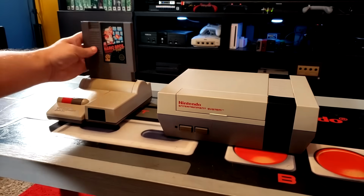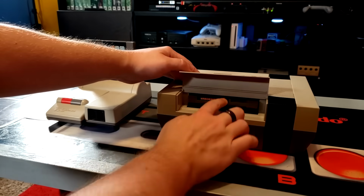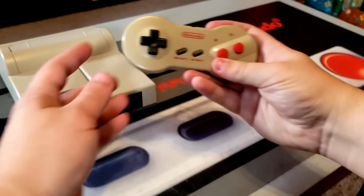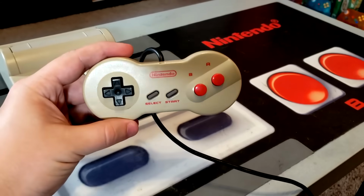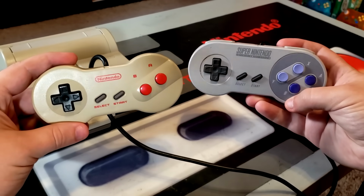The cartridge port was moved from the front of the console to the top, which is why it's often referred to by collectors as the top-loader model, as opposed to the old toaster system. The classic NES controller also saw an overhaul, with rounded sides and a modified button layout. This dog-bone-shaped controller was intended to more closely match the design of the newer Super Nintendo Game Pad.